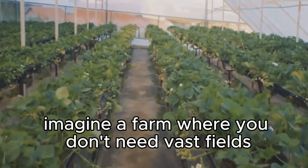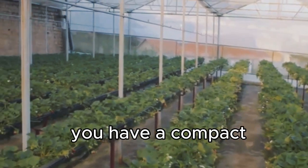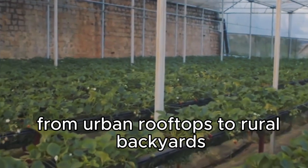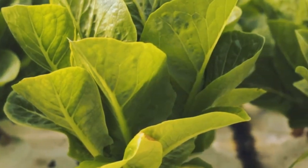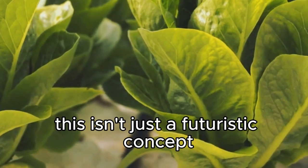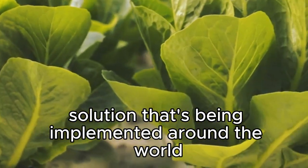Imagine a farm where you don't need vast fields or endless rows of crops. Instead, you have a compact, efficient system that can be set up almost anywhere, from urban rooftops to rural backyards. Imagine fresh veggies and tasty fish, all from the same little ecosystem. Sounds cool, right? This isn't just a futuristic concept, it's a practical solution that's being implemented around the world.